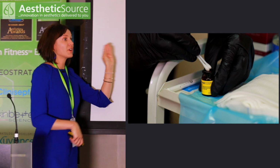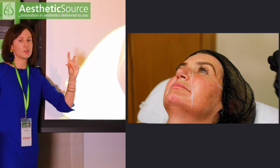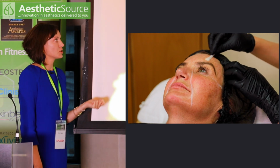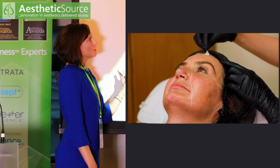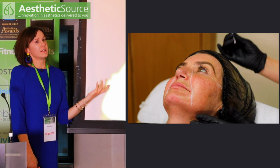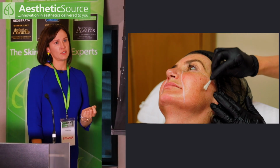This is already pre-mixed as a formula, okay? So there's no preparation in terms of mixing different ingredients that needs to happen beforehand. And as you can see, the technique is actually very similar to what we've already seen with Dr. Xavier's demonstration. With this particular type of formulation, of course, we're not talking about TCA, so we don't expect to see any coagulating, even any sort of whitening or frosting points within the skin at all.